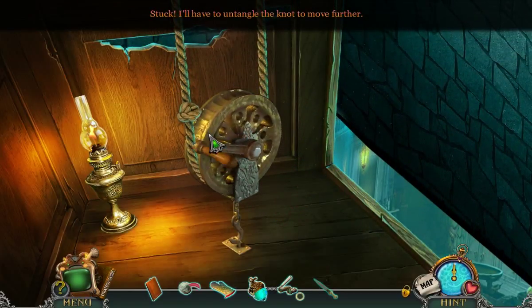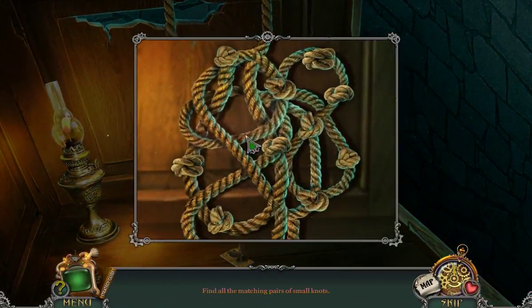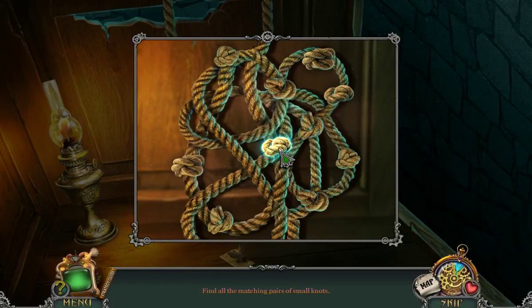Stuck, I'll have to untangle the knot to move further. Find matching pairs of small knots.